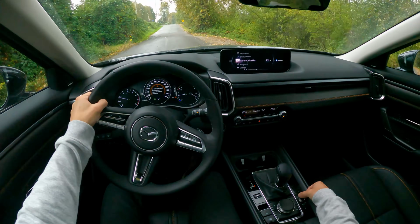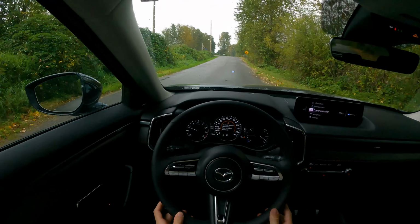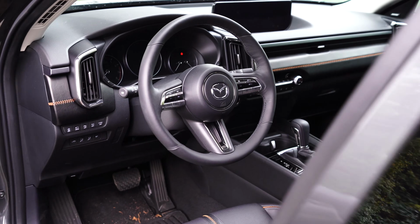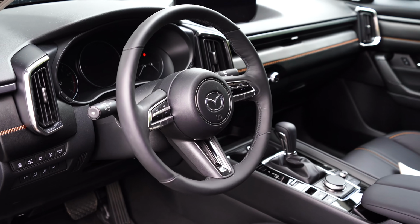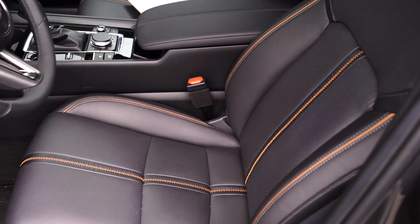With the GT model here, we do get leather trim surfaces. We get a leather steering wheel that's heated, of course. I love the leather that Mazda uses on the steering wheel here. It's a nice thin steering wheel too. Good stitching, but just a good grasp on the road overall.